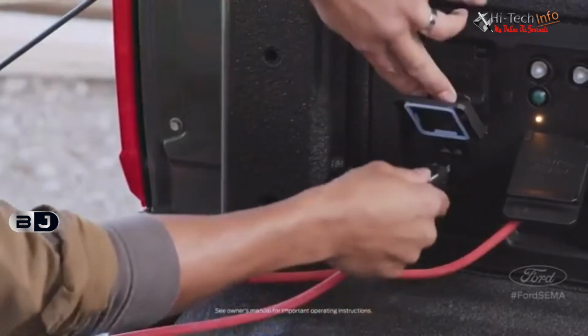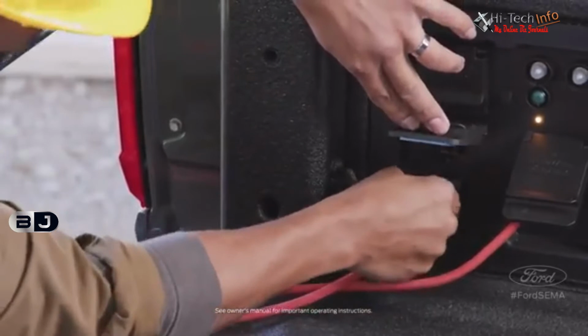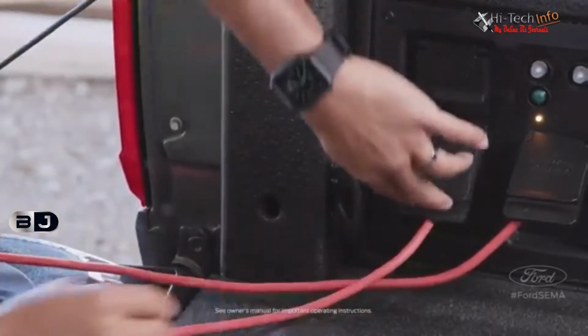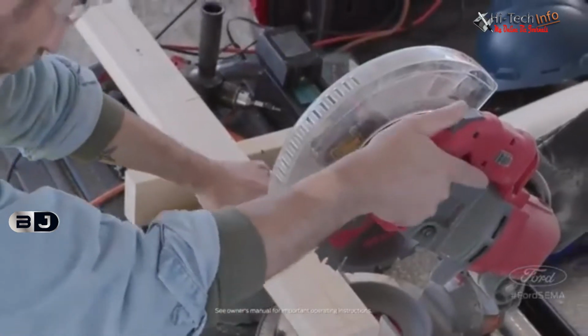A lot of F-150 owners also need portable power for work and for play. With new available Pro Power onboard from Ford, you'll never have to carry a bulky gas generator in the pickup box. The F-150 is a generator with up to 7.2 kilowatts of power for work or play.